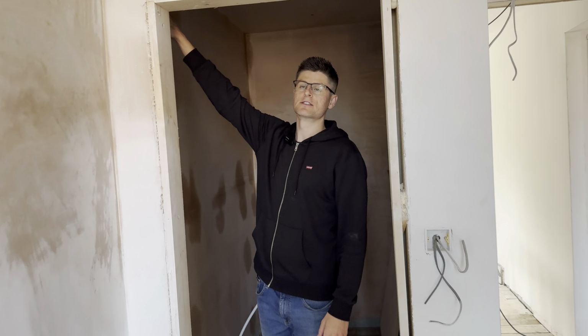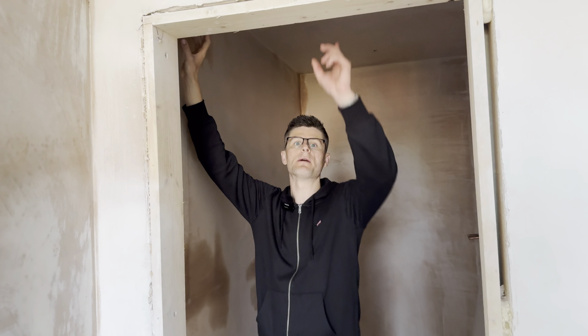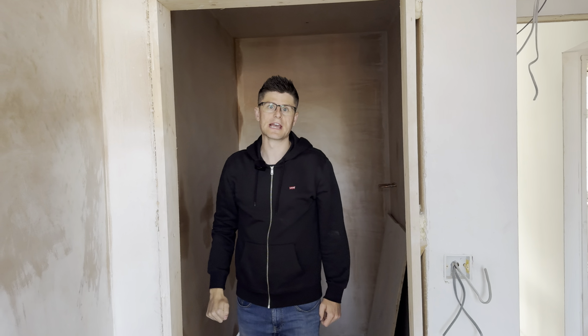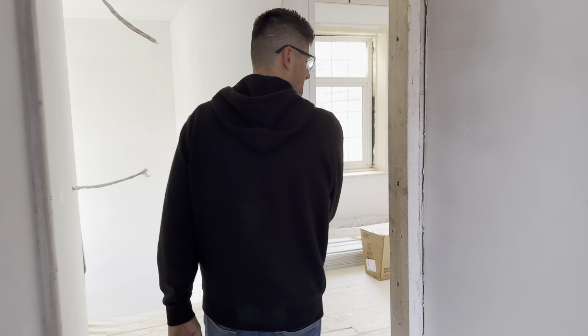Just another thing to account for, making sure we have ventilation in all of the en-suites that goes outside the property, either up through the roof or out through the outside of the property, to make sure you get a lot of ventilation in these houses.